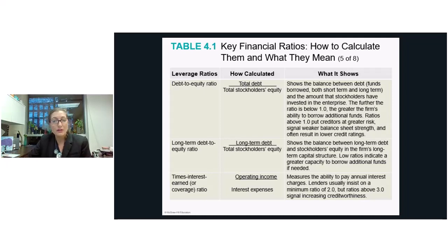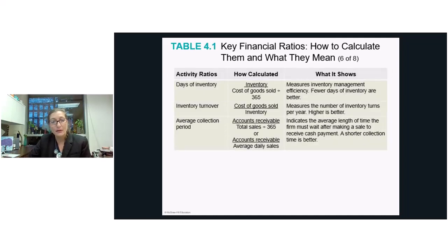These leverage ratios continue with debt to equity ratio, long-term debt to equity ratio, and coverage, otherwise known as times interest earned ratio. And then we've got activity ratios. So we're looking at days of inventory. So this is a measure of inventory management efficiency. Inventory turnover, so the higher the better. Average collection period, the shorter the better on that one.